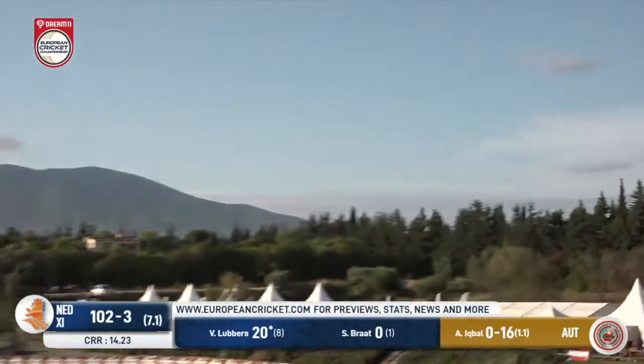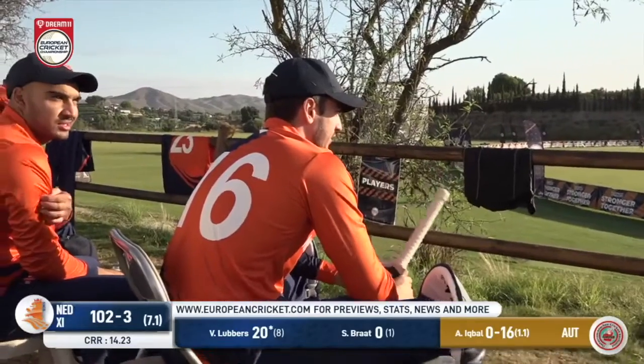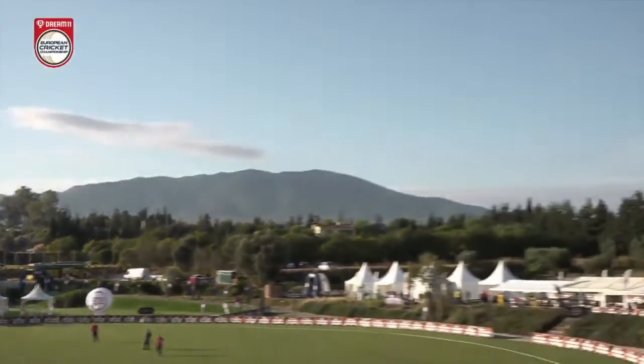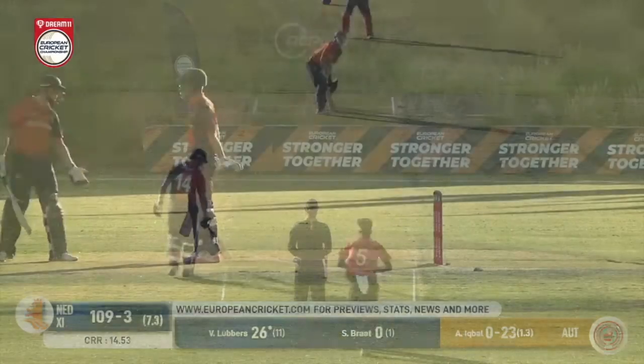Hit very hard by Lubbers. It's another 6. Well, he's at it again, Victor Lubbers. He's going at above 3 a ball here, and he's carrying the Netherlands at the back end of this innings towards a very promising total.